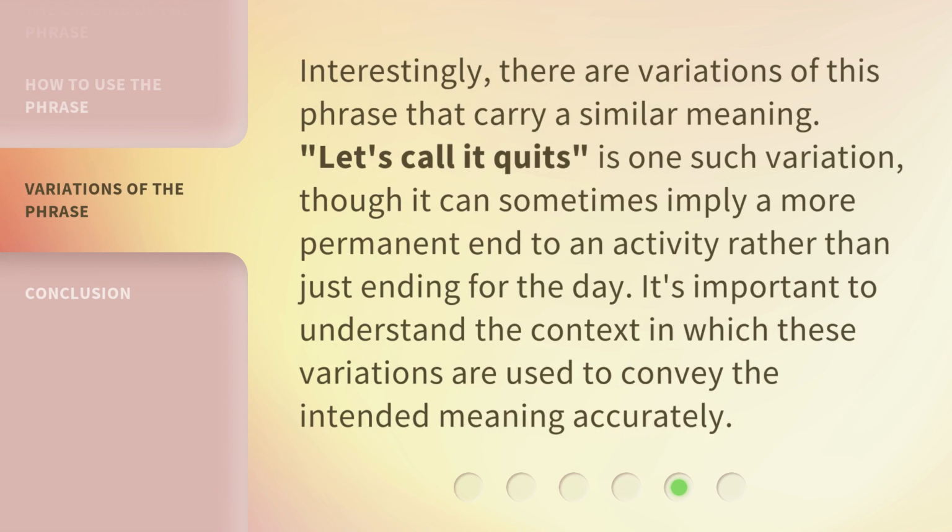Interestingly, there are variations of this phrase that carry a similar meaning. "Let's call it quits" is one such variation, though it can sometimes imply a more permanent end to an activity rather than just ending for the day. It's important to understand the context in which these variations are used to convey the intended meaning accurately.